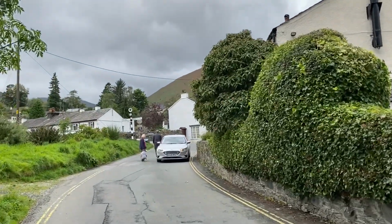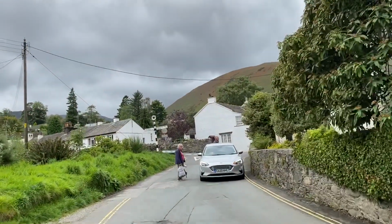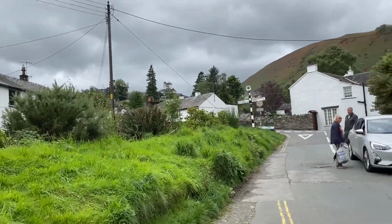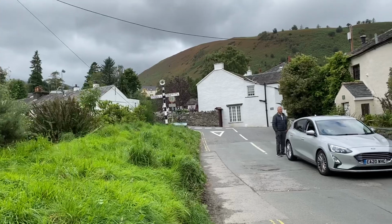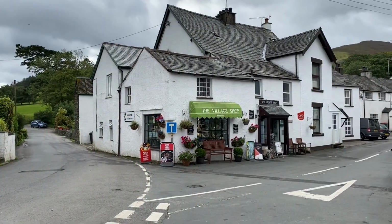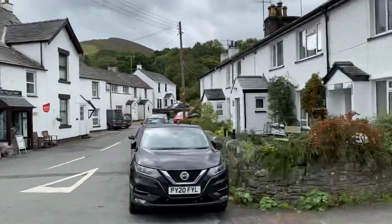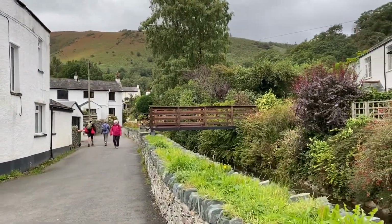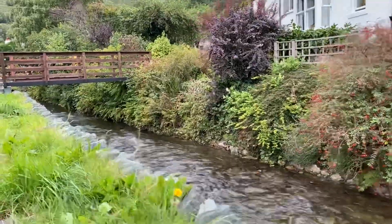So from here in Braithwaite we just follow the road until we find a track. It's quite a busy little road, so we'll leave it until we find the path up. There we are outside the village shop in Braithwaite, and we're heading up this lane here by a pretty little beck rippling down.